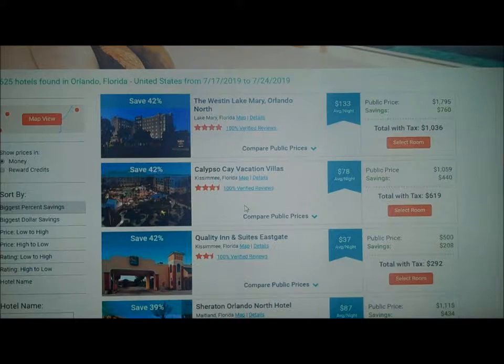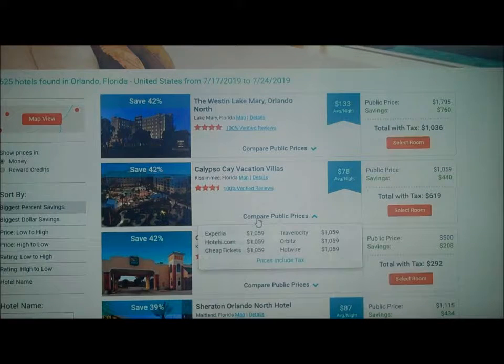Okay, the next one is the Calypso Cay Vacation Villas, listed at $78 a night. If you go to those other highly advertised websites, you're not going to find it at that rate. This is the expected public price that you will have to pay at those other websites. Now remember, Expedia and Priceline, they bought out all of those other travel websites, so they set the price. So whatever Expedia shows you, that is the public price. Whatever the hotels, it's all the same. All the same price.